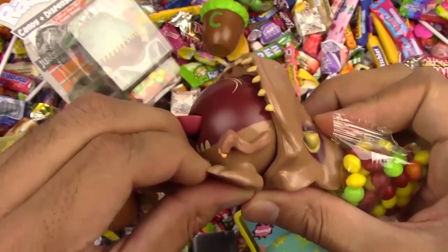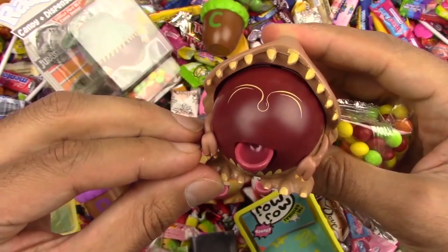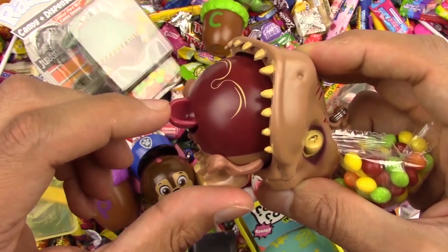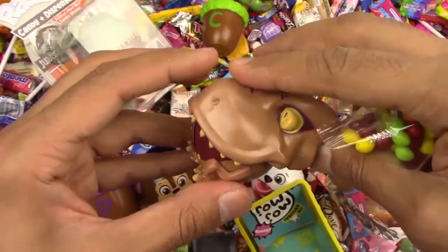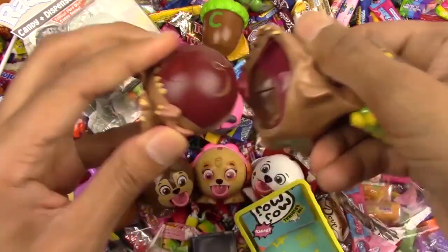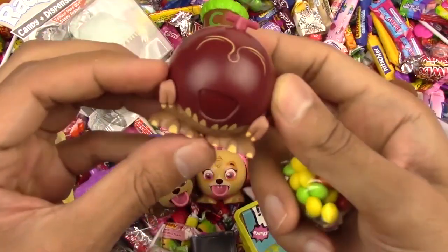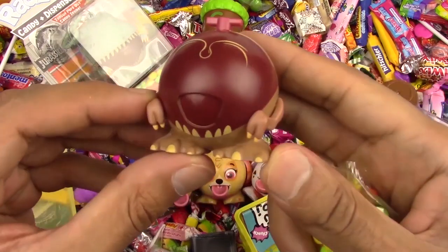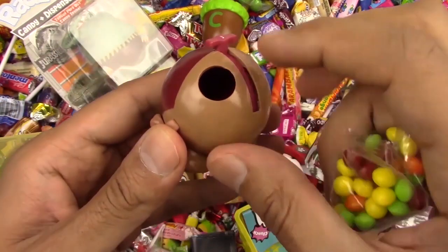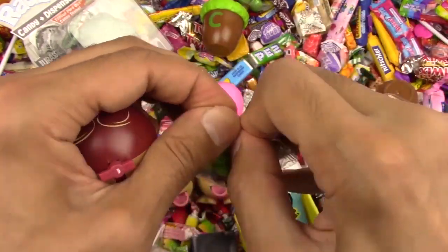Yay. Oh, wow, look at that. Yum, yum, yum. He's gonna put the candy, oh, give us the candy from over there. That's super cute. Wow. Now let's fill it up with some candy. Nice! There's the dinosaur hands and the big dinosaur feet. Now let's fill it up from over here.